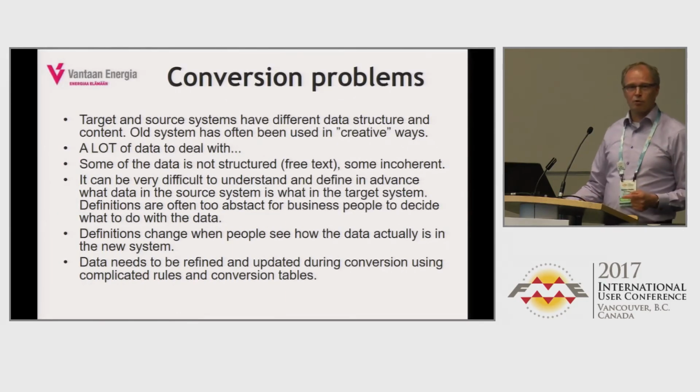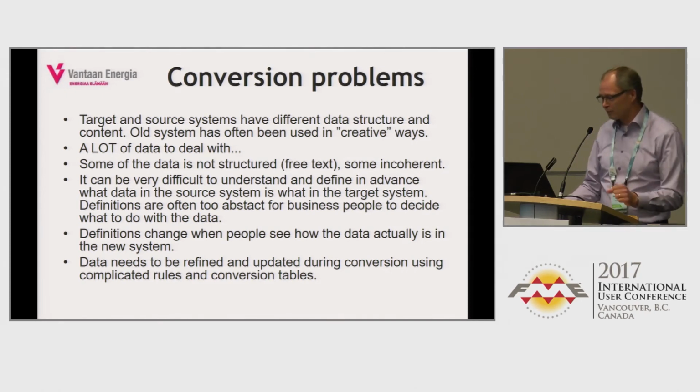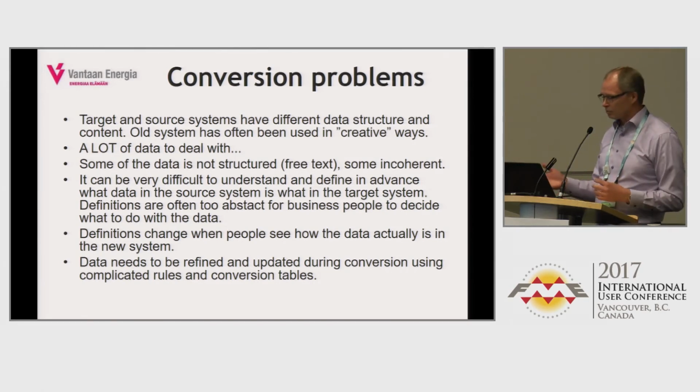Who has been involved in conversions? Quite many. So you know all the problems. The target and source systems have different data models. Basically, they are very, very different, and there's a lot of data involved.